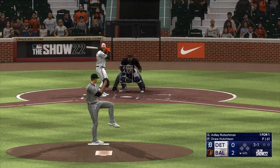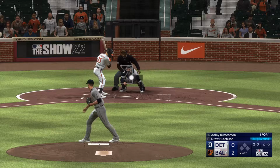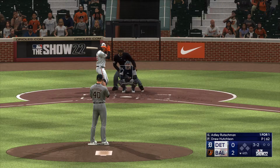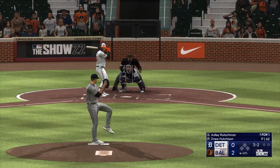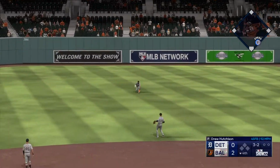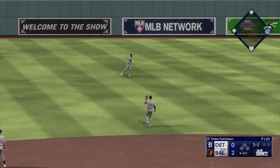The wind-up, the pitch. Strike 2. Is there a little wrinkle to that? I think there was. Yeah. A little slider action. The other way. That's a base hit. Off to a good start with a leadoff knock.